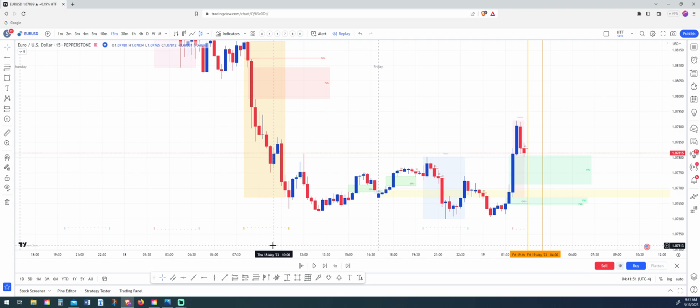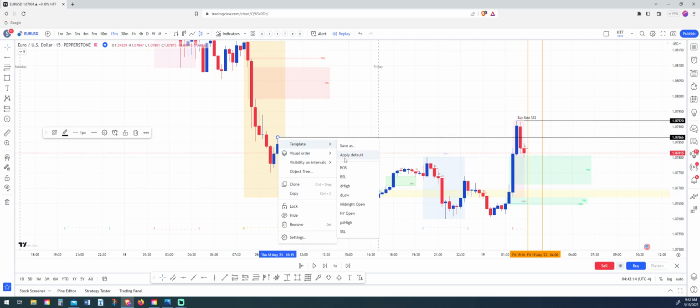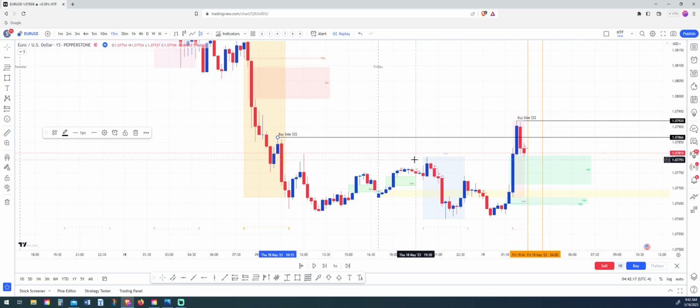the US indices. So our first job when we come to the charts is to mark out our swing highs and swing lows. So I've already marked out the Silver Bullet hour there, and we'll start marking out our highs and lows. So we have some buy side here. We did have buy side here, which has just been taken out. A swing high. We've got the Asia high, which has been taken out.